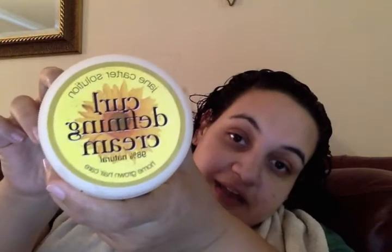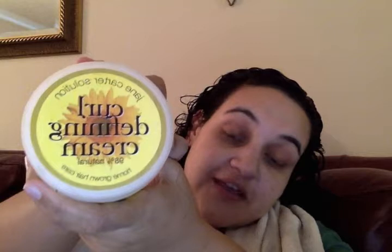So the next thing I do is I use this. You can see my hair is all over it. This is actually a product that I really like. This is the Jane Carter Solution Curl Defining Cream. It's 98% natural. I really love this product.